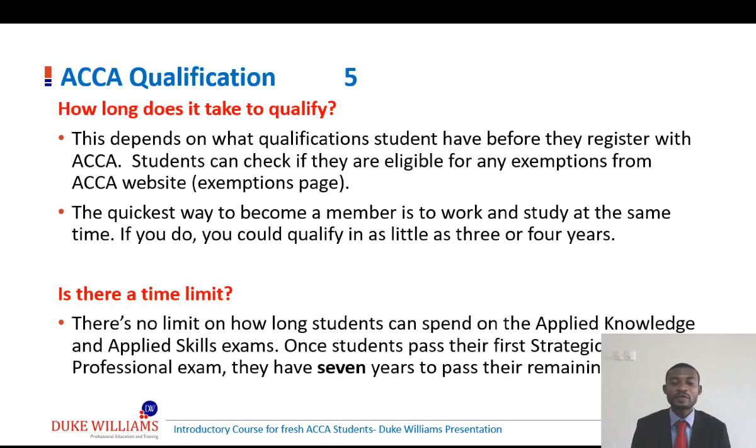Now, the quickest way to become a member is to work and study at the same time. And if you are able to work and study at the same time, you can qualify in as little as 3 or 4 years' time. Again, it depends on your hard work. Now, the next question is, is there a time limit? Is there a time limit after which you cannot qualify?